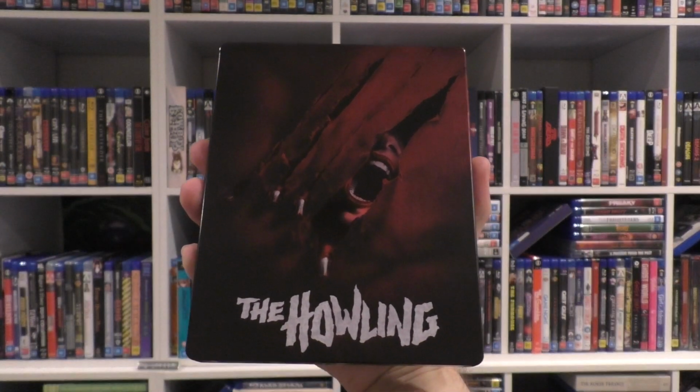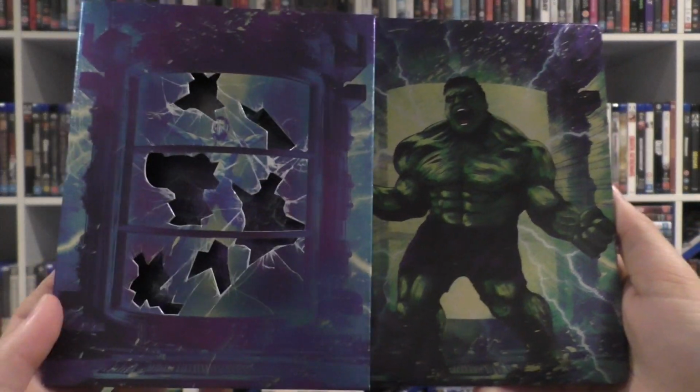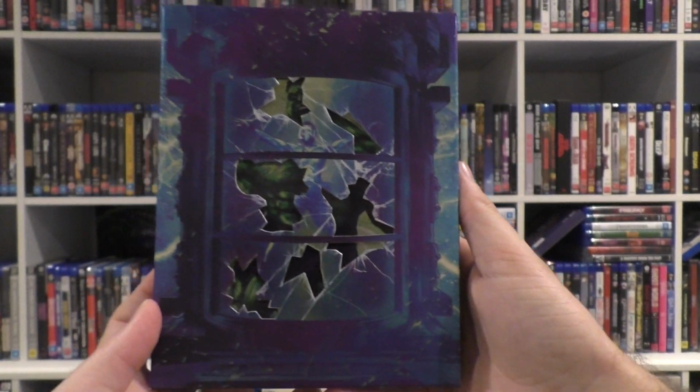How to Train Your Dragon's really fun as well. Howling's a great steelbook design. The third film is really weird. The second film is really weird too. I just don't own it, unfortunately. Yes, we do have the Hulk on 4K. Love it. Beautiful steelbook set.